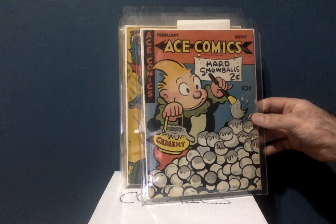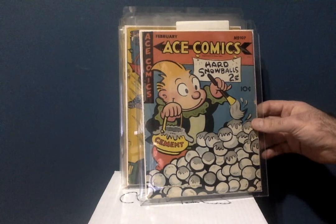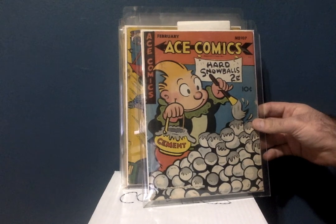I was able to acquire this for about $10 at Midtown Comics in New York. It's about a G, solid G. I mean, it's a great book. Anytime I can get any Golden Age Phantom is just amazing to me.